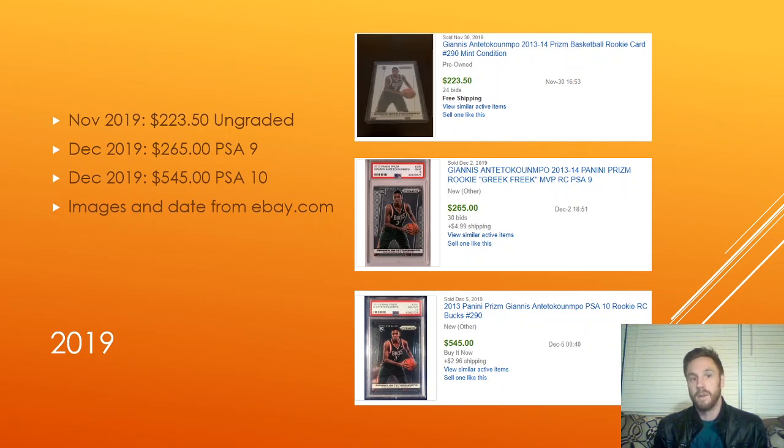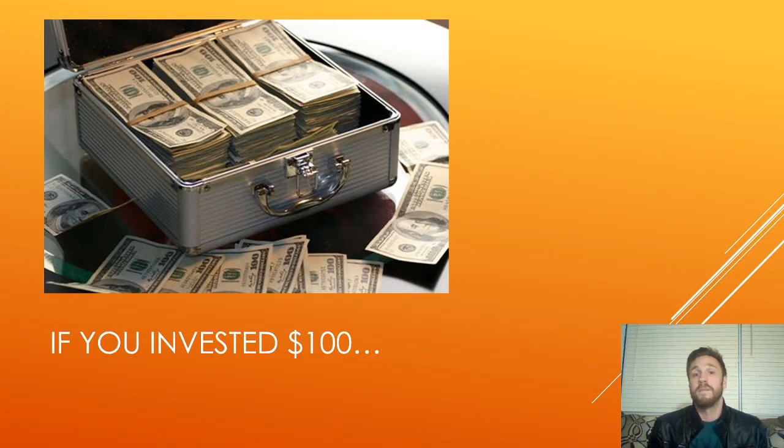It's super helpful. So, quick recap: the Giannis base Prism rookie card started off at $1 a piece. As of recently, they've gone up to the numbers that you see on the screen. If you invested $100 in these Giannis rookie cards, you would have something similar to what this picture on the screen is showing, a whole pile of money.